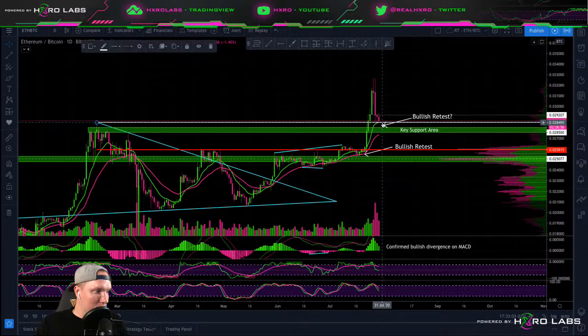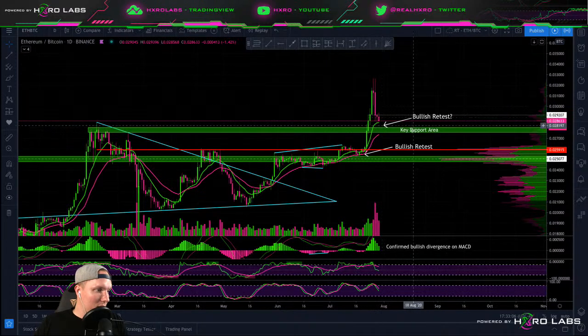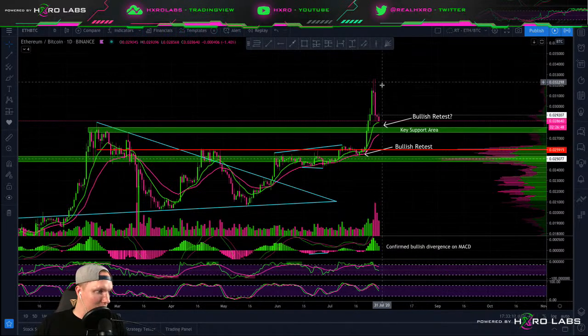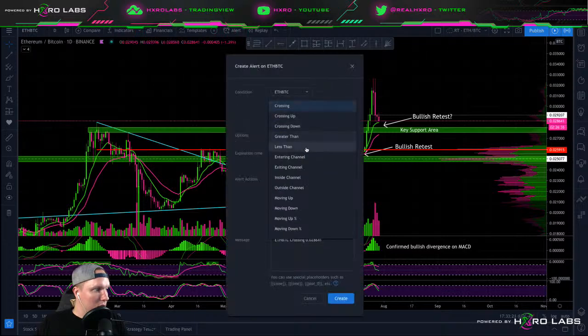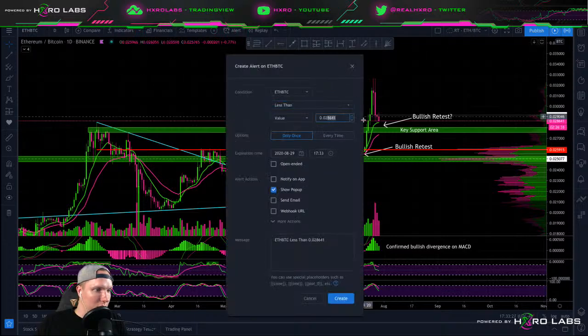We don't need to worry about all that. We can come right into this key support area. I mean, look, we took 56 days to move out of this last one. Quick retest and big go. Do we come in here, consolidate for a bit? Bitcoin's going ham, who knows? But I need this level to hold. In fact, I'm going to put an alert down at 27,499. Why not?